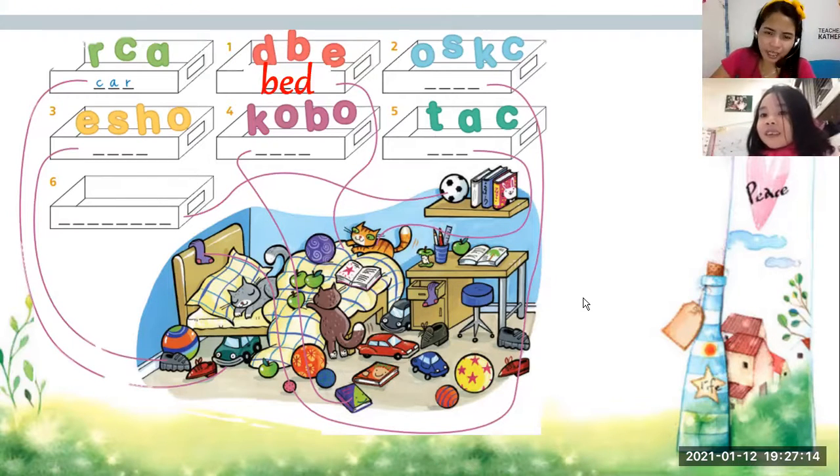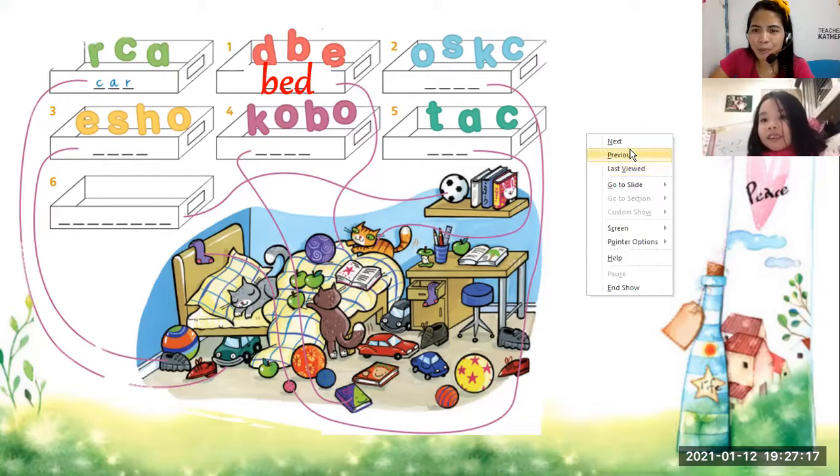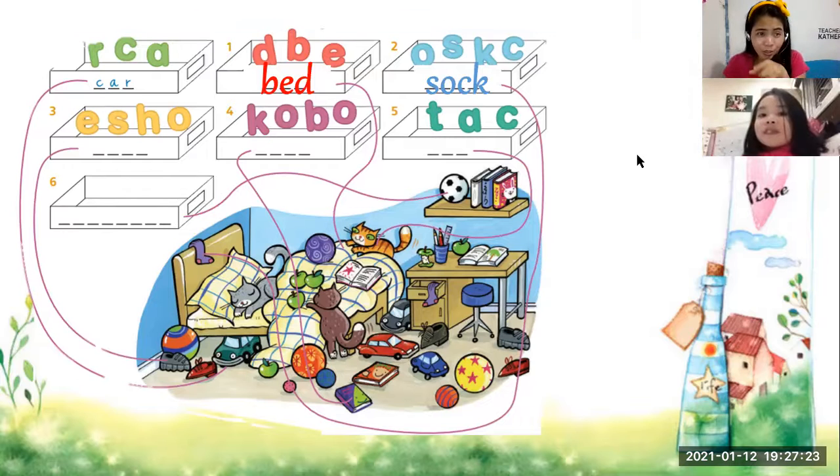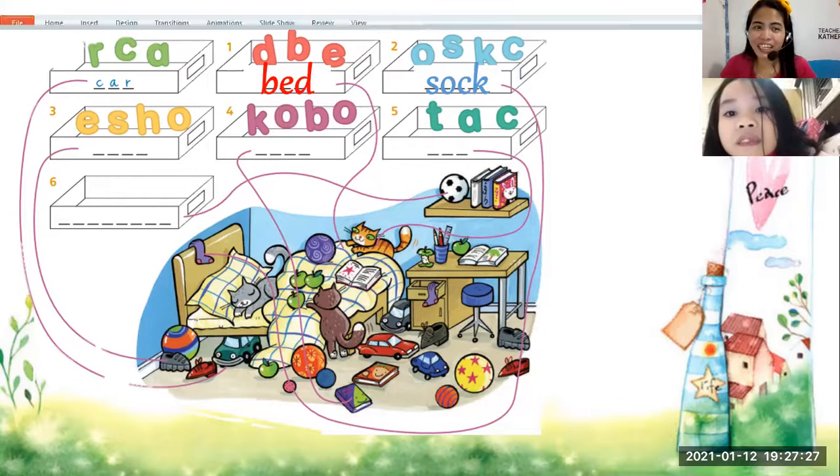Very good. You are very good, Tutao. I'm so very proud of you, Tuta, already. Okay, number three, look at. Number three, Tuta, look at. Find your answer.